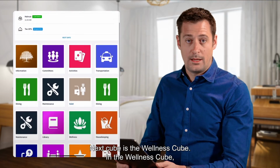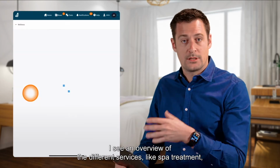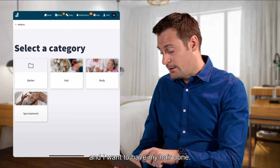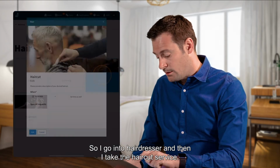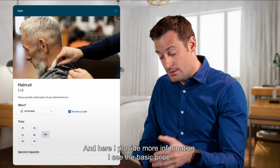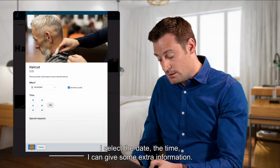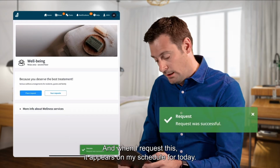Next cube is the Wellness Cube. In the Wellness Cube, I see an overview of the different services like spa treatment, beauty treatment, manicure, pedicure, but also hairdresser. And I want to have my hair done, so I go into hairdresser, and then I take the haircut service. And here I provide more information. I see the basic price. I select the date, the time. I can give some extra information, and when I request this, it appears on my schedule for today.